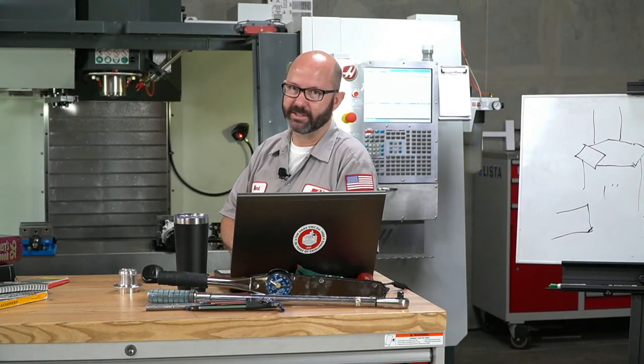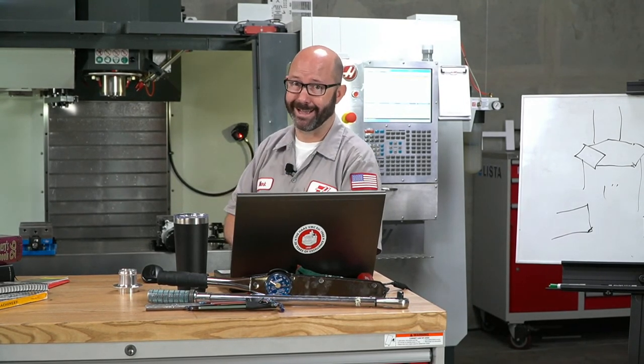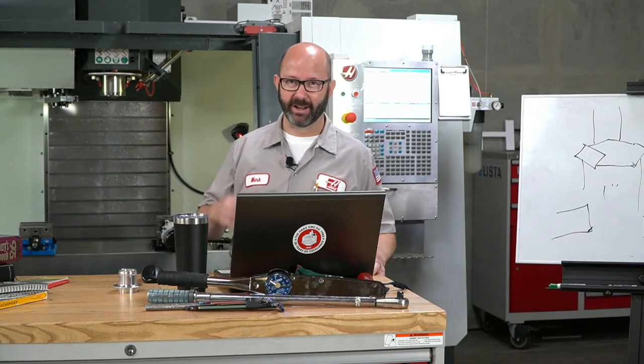It's a G71 roughing cycle and a G70, and we skip over some of the basic codes on a lathe. We'll make that basic nine-line video for lathes as well and cover those things.